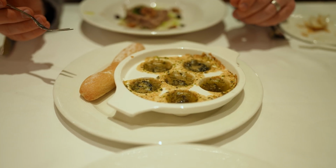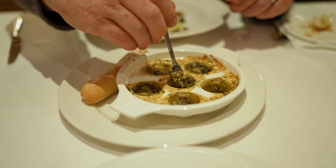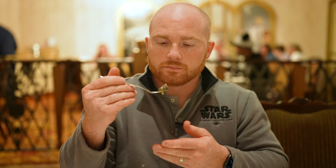I had escargot way back, long time ago, 2017. And I got really sick that night, and I thought it was the escargot. You really don't taste like the snails. It's really all you're tasting is butter and garlic. So give it a try. I mean, it's Disney. Quality's always going to be the best. If you don't like it, don't eat it. No big deal. Order something else.